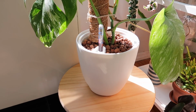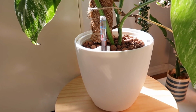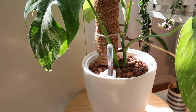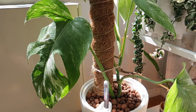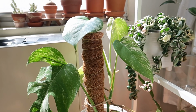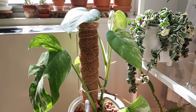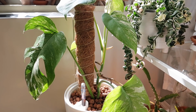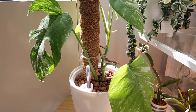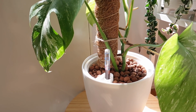The last few pots I'm going to show you guys will be these white self-watering planters. I was looking for a larger size planter for my semi-hydro plants that have outgrown their old pots, and I came across these self-watering ones with a water meter, and I really like the simple design of it. Another thing that I really liked about this particular white pot is that it has a matte white finish. I personally prefer this over a glossy finish.